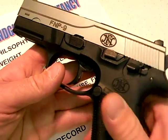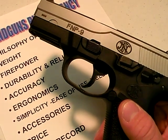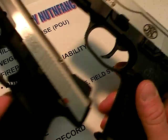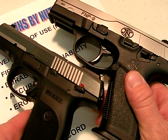The FNP, will it rise to that level? We'll see. Time will tell, you know, but I said the same thing when I told you about the SR9. The SR9 review, same thing. Time will tell. And there's really no substitute for time.